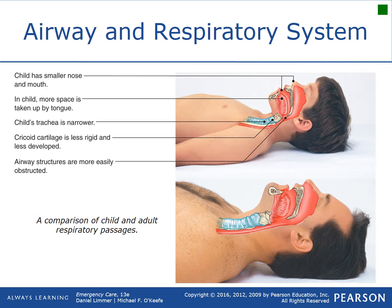In adults, they're really strong, rigid, with a lot of real strong rings in it so that they don't bend or pinch. Whereas a kid's is more like a soft rubber hose, so bending of the neck can completely close that trachea, completely closing off the airway. And with that being soft too, it's more easily obstructed from choking, things like that.